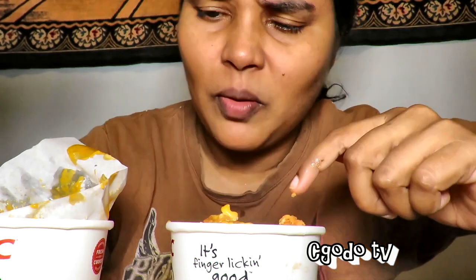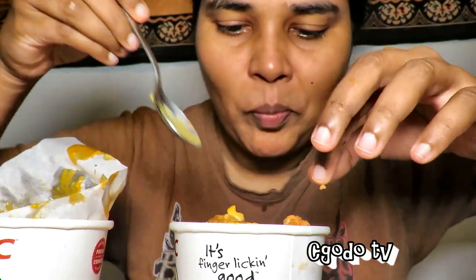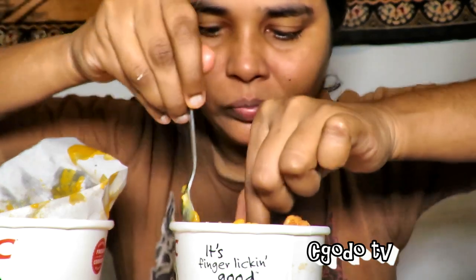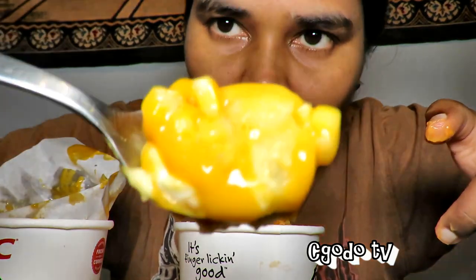So you have your mashed potato. There you have your fries. One additional thing here you have is the corn. Of course, your cheese sauce as well. Yeah, that's the cheese sauce. But again, the cheese sauce, you just get it right at the top.